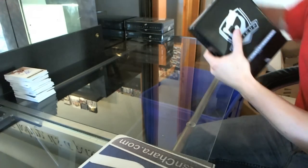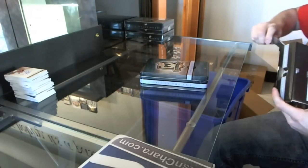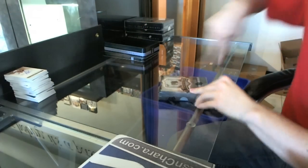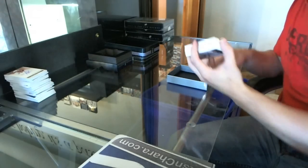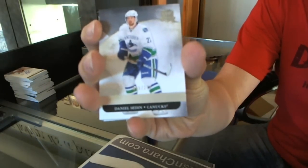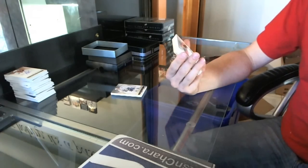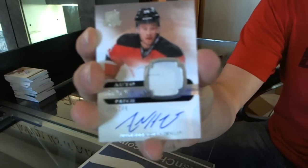Four color Smith-Pelly. All right, base card 249 for the Pittsburgh Penguins, Paul Coffey. Base card number 249 for the Vancouver Canucks, Daniel Sedin. He'll be happy. One color rookie patch auto. Only one color, but the player makes up for it. Number 249 for the New Jersey Devils, Adam Henrique.